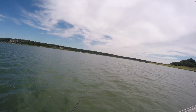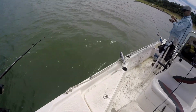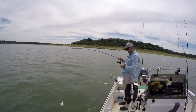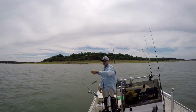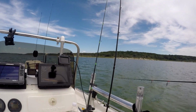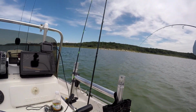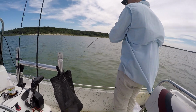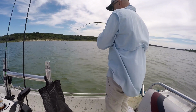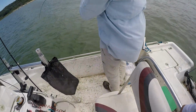There you go. That was coming up. That's a bigger fish too. Yeah, not bad. It's a 10 3/4. He's much more aggressive. Oh yeah. Oh, that's a hybrid. Oh yeah. That's a hybrid. Okay, Clint's on. All right, Clint.